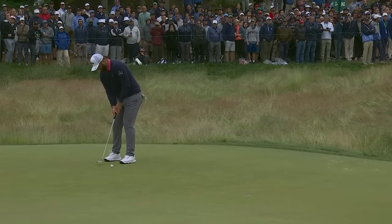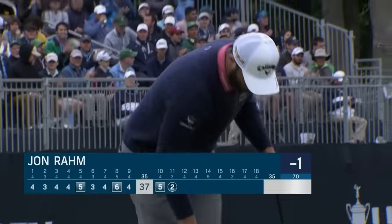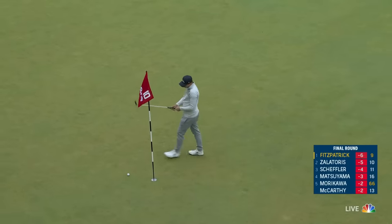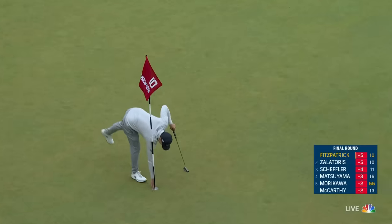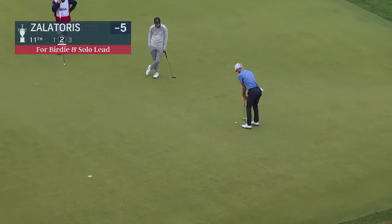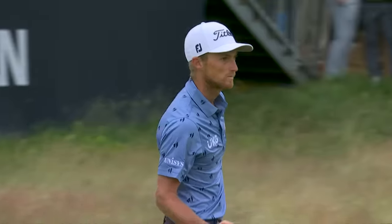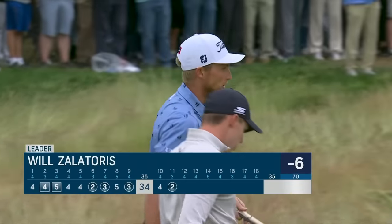Will Zalatoris made birdie at 9. Oh, beautiful. Another good read. Over at the 10th for par, and it's Patrick with another drop shot. Well, you don't want a handful of those types of putts coming in. Those are the nervy ones. You got to play it outside the hole and well there. This is one we hadn't seen anybody get, that break to the left, correct. Oh, but Will did. Birdie for Zalatoris. Lost to 6 under.